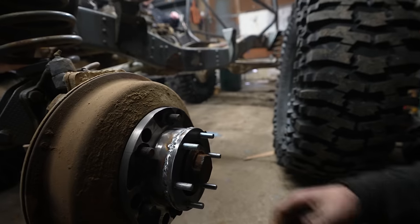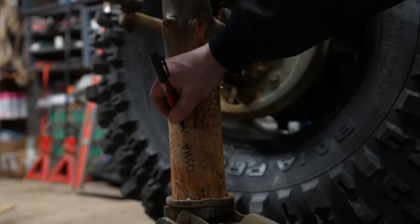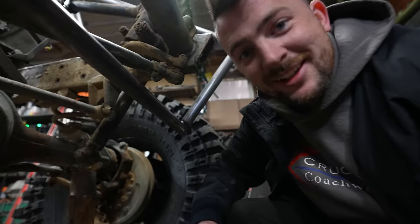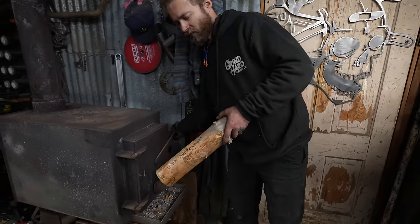Now that you're in the groove a bit, how long did this spacer take? This is how legality works, right? I added a TM to the end so it's extra legit. Things just are what you say they are. Right? Yeah, let's put a TM on it. Close enough.